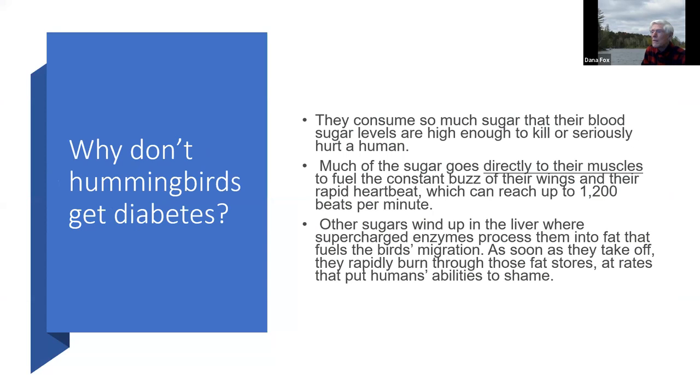Why don't they get diabetes? It just is extraordinary. Much of the sugar that they quickly absorb goes directly to the muscles to fuel that constant buzz of the wings and that rapid heartbeat. And the other sugars wind up in the liver where they're supercharged enzymes that process them into fat. And that is very important for those hummingbirds that migrate. And Bob will tell you more about that later. As soon as they take off, they start burning those fat stores that they have. And the ruby-throated hummingbird has a 600-mile flight over the Caribbean, and it really must store an enormous amount of fat to be able to do that.